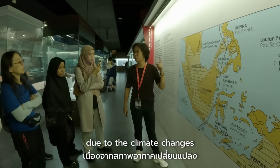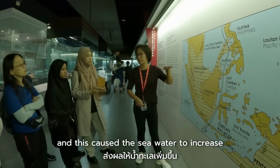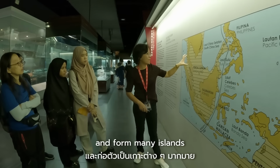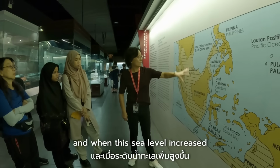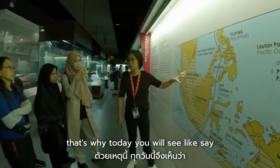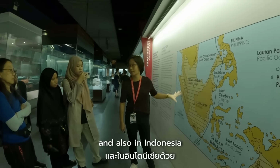Due to the climate change, the glacier ice began to melt, and this caused the seawater to increase. And slowly it covered all this lowland and formed many islands. So Borneo is the third largest island in the world. And when the sea level increased, it also caused those animals to be stranded. That's why today you will see tigers and elephants in Malaysia and also in Indonesia.